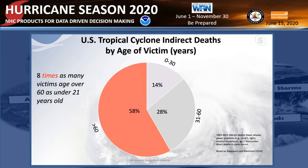And these indirect fatalities are disproportionately affecting older parts of the population. 58% of the fatalities are occurring to people who are over 60 years old, 28% are affecting people between 31 and 60, and 14% are affecting people less than 31 years old. So there's basically 8 times as many victims over age 60 as there are under the age of 31. So again, that speaks to some of the potential additional medical complications that older segments of the population can have, vulnerability again to being left in a situation where there's very little in the way of medical or other infrastructure left behind after a storm.